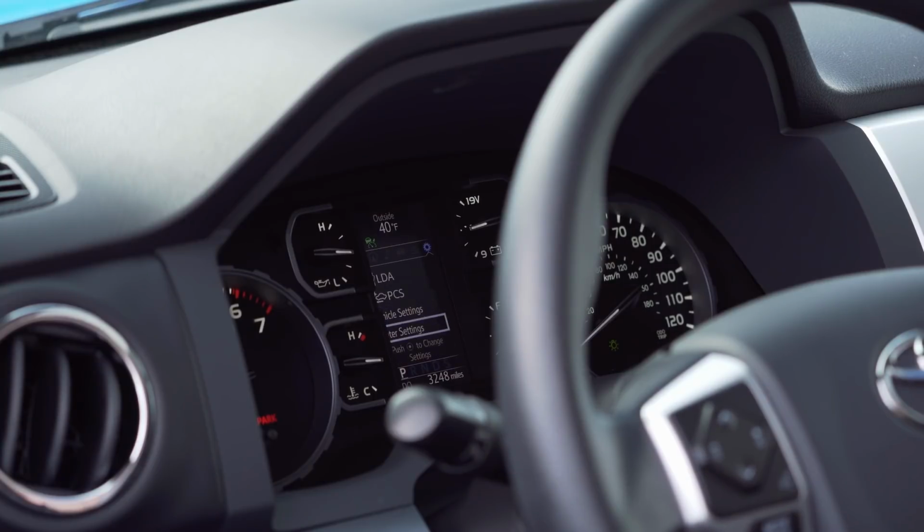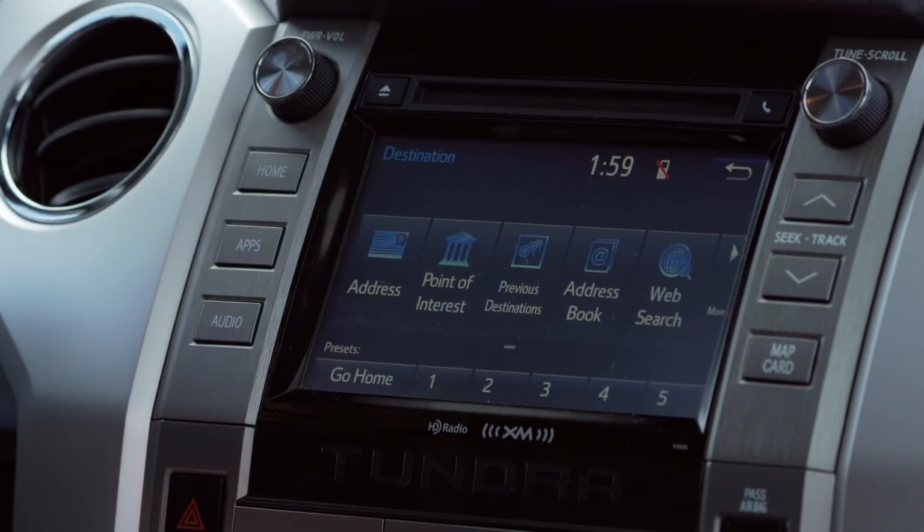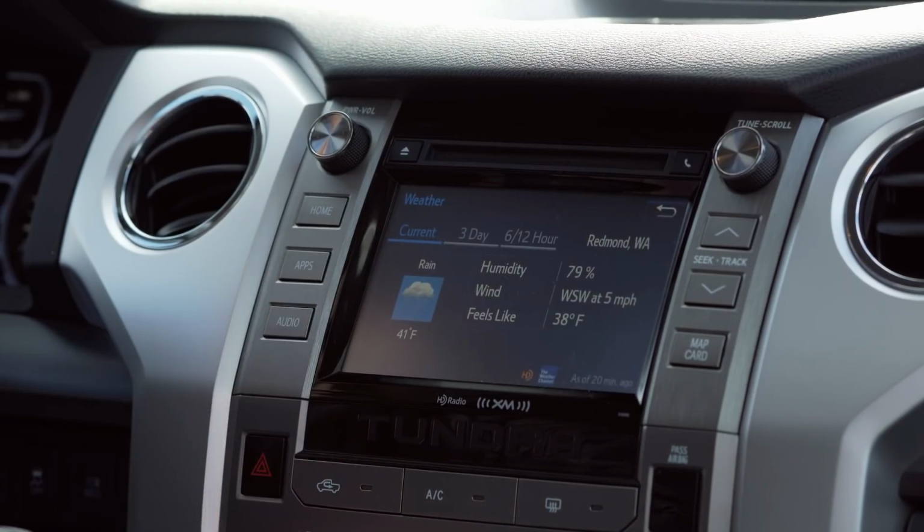It's flanked by a normal speedo and tach, plus it gets coolant and voltage gauges, which is helpful for a truck that might actually need to do some serious work. Infotainment is the older Toyota system. In other words, not great, especially when compared to other vehicles in this class.